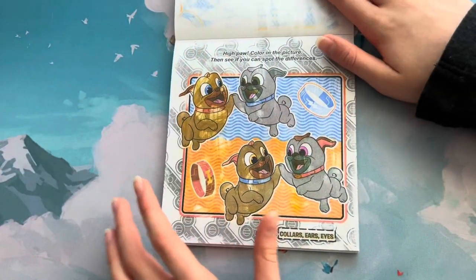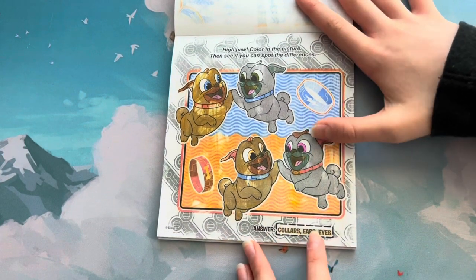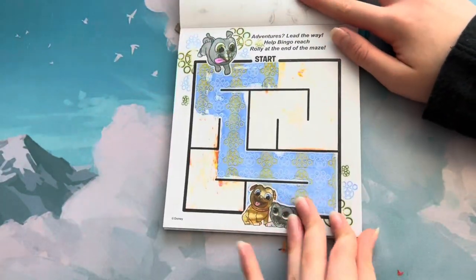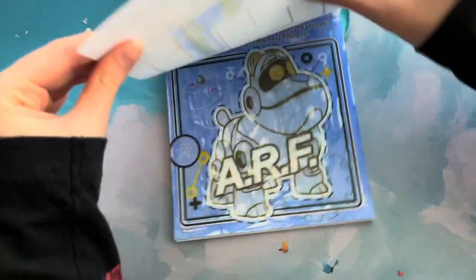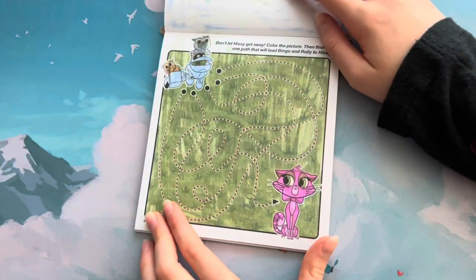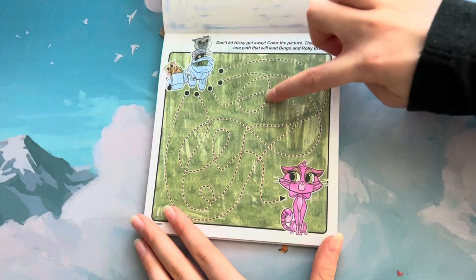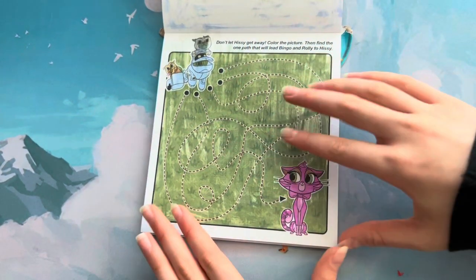This one we spotted the differences. The differences were the collars, the ears, and the eyes. And this one we did a maze. This one's name is Arf. And this one we did a path to find Hissy. We'll go to this path, loop-de-loop around, go here, loop-de-loop around again, and then to Hissy.